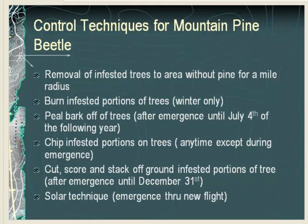And then the other option, we suggest this one, you can talk to your local forester about it: burn infested portions of trees, and that's really just during the winter. Basically you take a drip torch, which is a gasoline diesel mix, and pour it over the stem of the tree and ignite it. The time it takes for that fuel to burn is enough time to kill the larva underneath the bark of the tree. Physically peeling the bark off the tree is another way of doing it. Chipping the infested portions of the tree is another.